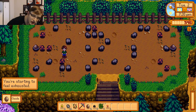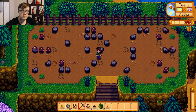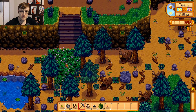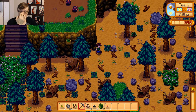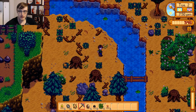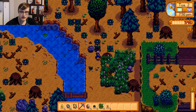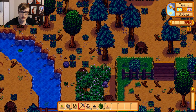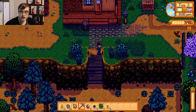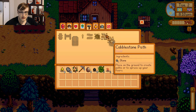Starting to feel exhausted. Indeed I am. And leave this stuff for now, but we got some. That's cool. I haven't used this layout for the farm before, so this is also really cool to explore around on and find that there's definitely stuff worth getting. And it is getting quite late, but I want to get this done first.